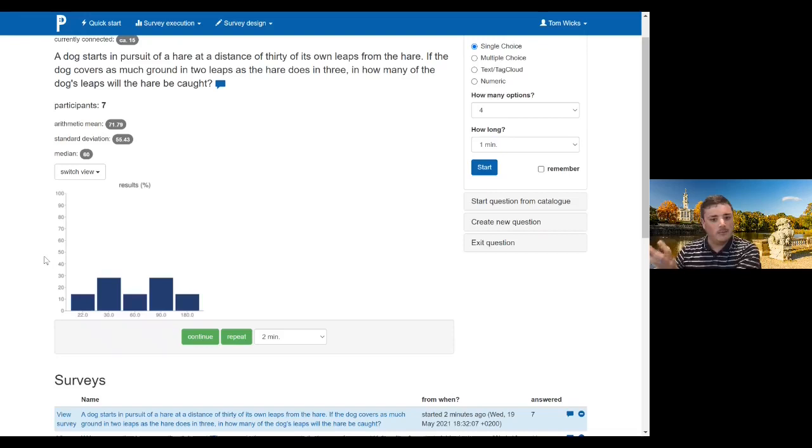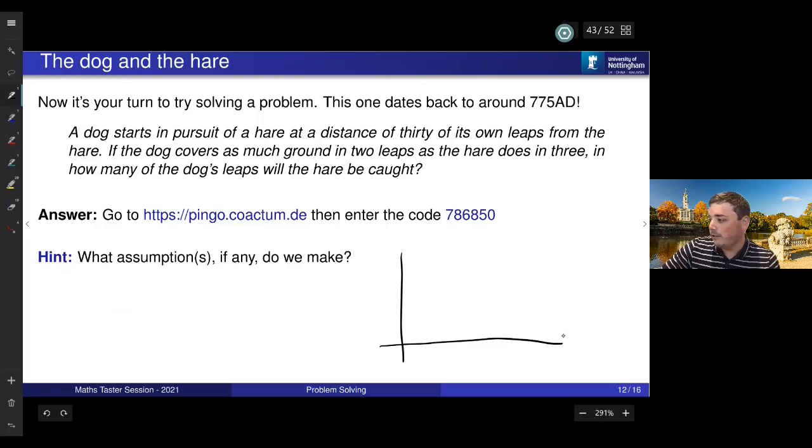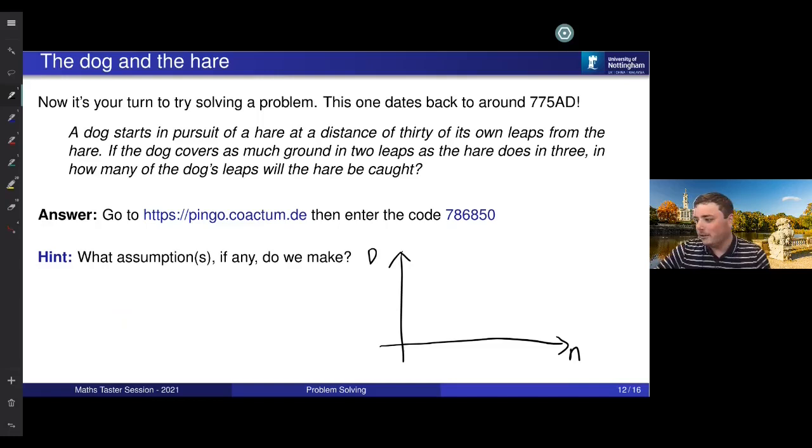Another way of doing this, you could actually use a graph. On this axis, I'm going to have n for number of leaps of either a hare or a dog. So that's like your time axis, number of leaps done by either. And I'm going to have this axis as d, which is distance in dog leaps. The dog is just going to go up here with a line of gradient 1, going through the origin. I've drawn it a little bit too high up. So this one here is the dog. It starts at 0 and then for every leap it's done, one dog leap, obviously.